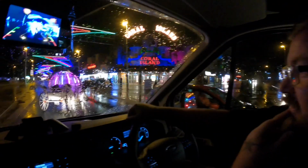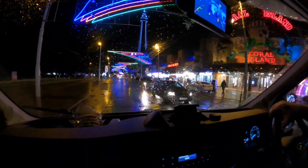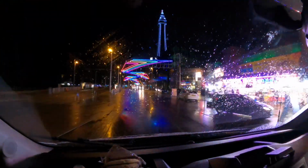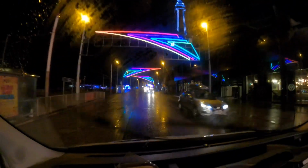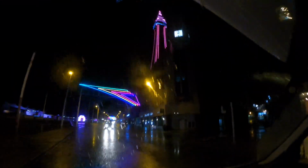Well, watch it, he's turning around with his horse. These ones are really nice here. That one's, oh you're right, they're like different sides now. The tower, so it looks like a rainbow. Yeah, it looks awesome. We got the tower there, you won't be able to see it now, it's just to the right. Oh look, that's cool.